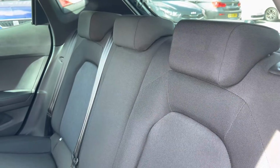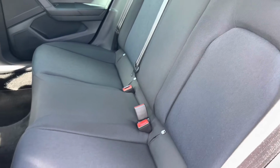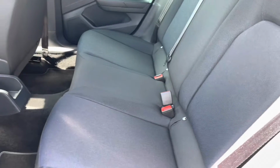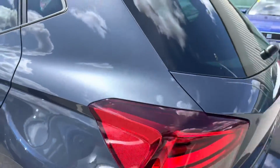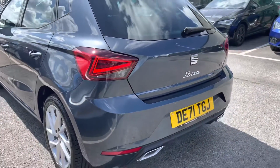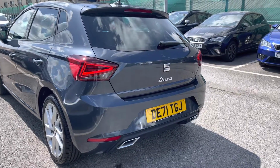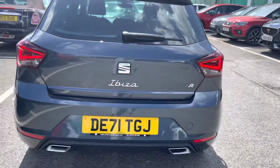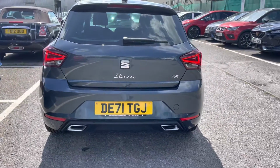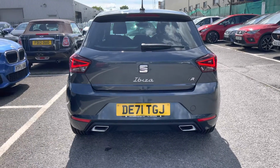We've got three seats in the rear, finished with the dark blue, navy and black cloth upholstery seats and ISOFIX points, which is perfect for the slightly younger passengers. The vehicle does come with the exclusive front and rear FR bumpers, which does include the twin exhaust pipes on the rear of the vehicle, as well as the Ibiza lettering in chrome.